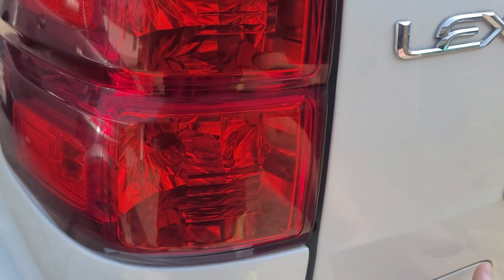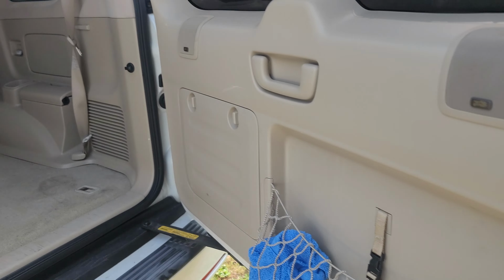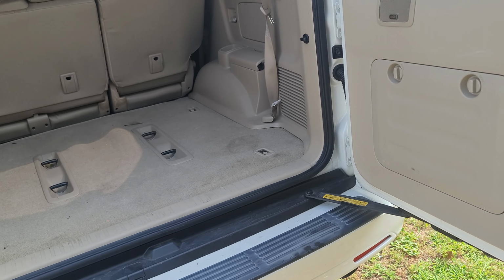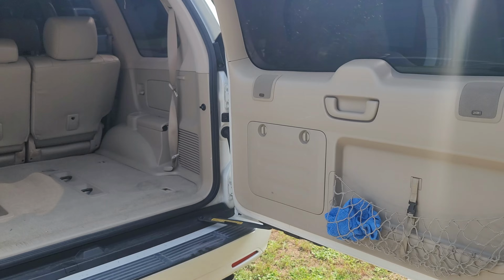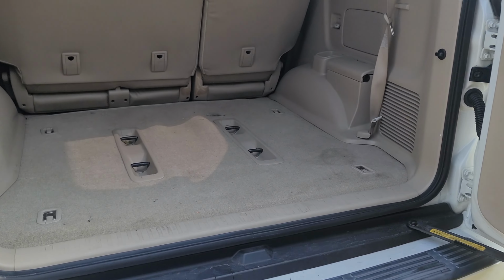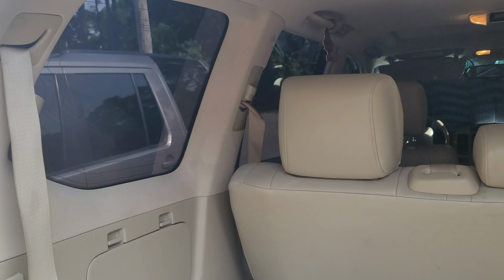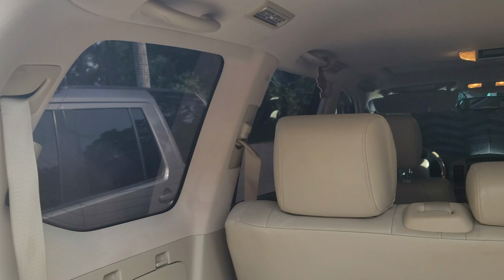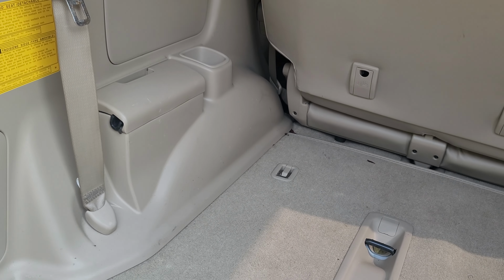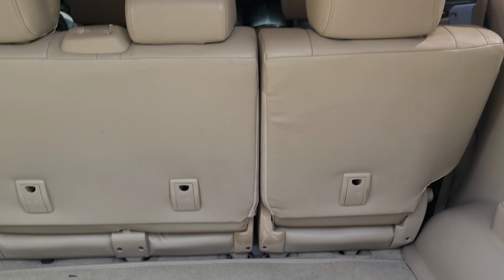And this is cool. I've never had an SUV with a door for a tailgate. That's pretty sweet. Got all sorts of cargo room. Didn't come with third seats. It's fine with me, because I would have taken them out just like I did the Mercedes. These things are pretty alike.